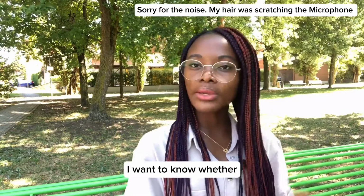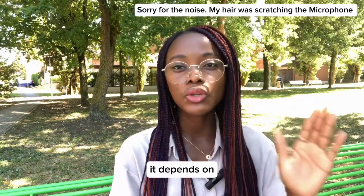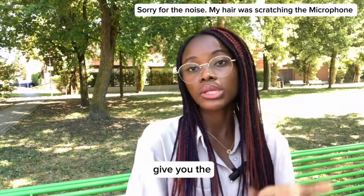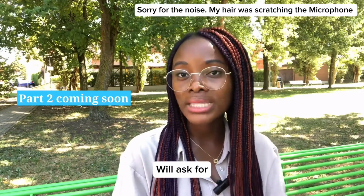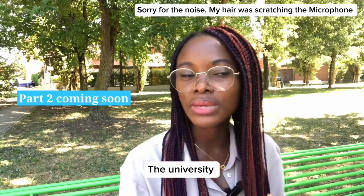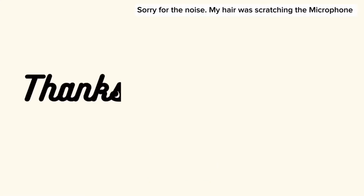To know whether you're going to go for CIMEA or DOV, it depends on your university, on what the university is going to ask of you. Some universities give you the two options, you can choose any of them. Some universities will only ask for DOV, and some other universities will ask for only CIMEA. So it depends on the university. That is also one thing that you need to take note of.